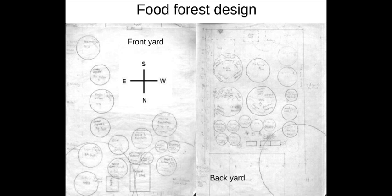I won't go into too much detail here, but in the front yard, the house is south and the street is north. So from the start, we pretty much knew we were going to put our two large nut trees at the street, where they would shade the street and provide a benefit in the summer instead of shading out growing area. So we wound up putting an English walnut and a chestnut at the street.